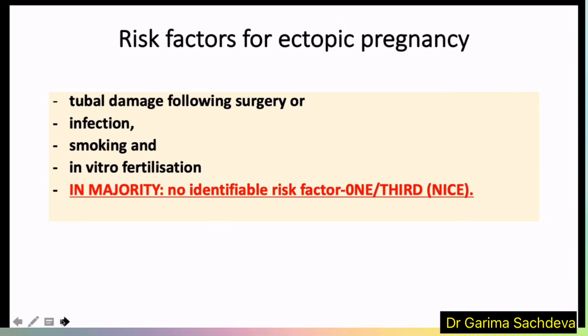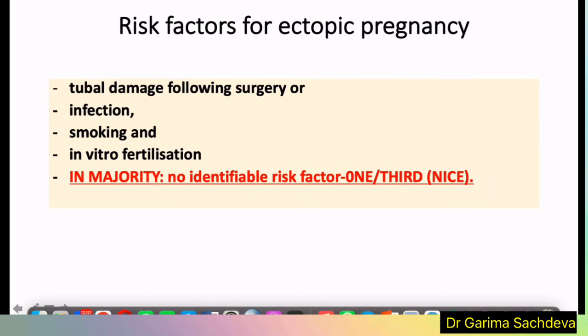Then what are the risk factors for ectopic pregnancy? Anything which causes damage to the tube can result in ectopic pregnancy, because the most common is the tubal ectopic. It could be because of surgery. The other thing is if there is infection, or if the patient is smoking, it damages the collagen fibers. Post IVF, if the embryo is inserted a little up during the embryo transfer, it increases the risk of ectopic. In about one-third, and you get this question, there is no identifiable risk factor for ectopic pregnancy.